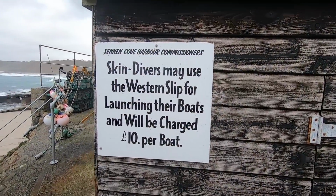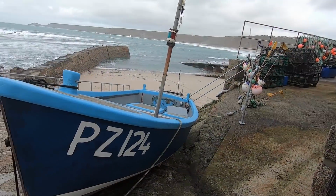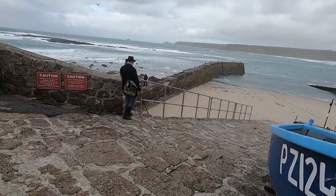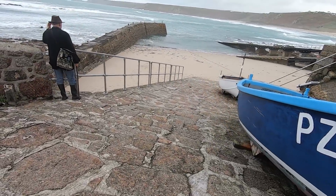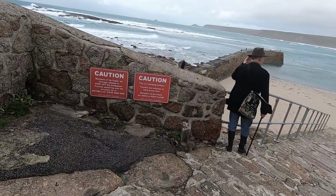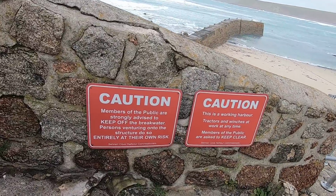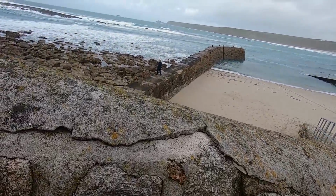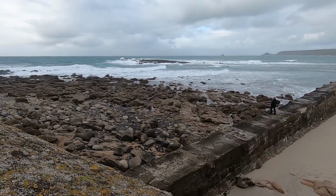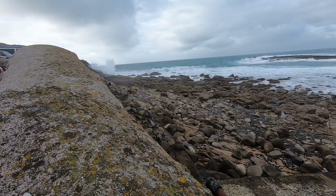Skin divers may use the western slip for launching their boats and will be charged £10 per boat. I can assure you, Phil and I had no intention of skin diving today. Members of the public are strongly advised to keep off the breakwater. Persons venturing onto the structure do so entirely at their own risk. Somebody had decided that they were going to take their life into their hands. The tide was out quite a distance, so he wasn't going to get swept off the breakwater.